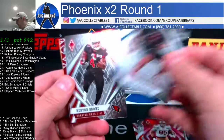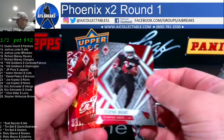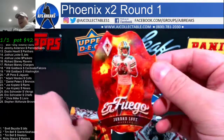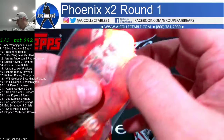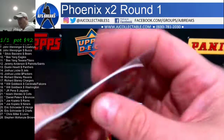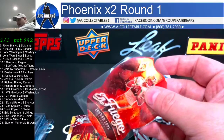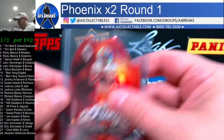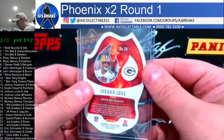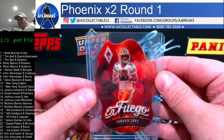Awesome. Blacklock, Ian Drake, and in Fuego, that is two tonight. J Love, nice hit for Green Bay. SSP not numbered. In Fuego, rookie. Last one I hit was a Zeke. Packers killing it. Ice hit.